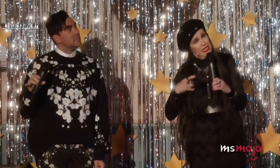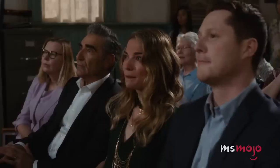This is the ensemble she masterfully puts together for the performance. Since their duet is Christmas-themed, you could even say it's Moira's take on festive glamour. Especially given the way she anchors the furry fringe on the outfit with a silver belt, classic beret, and red lipstick.